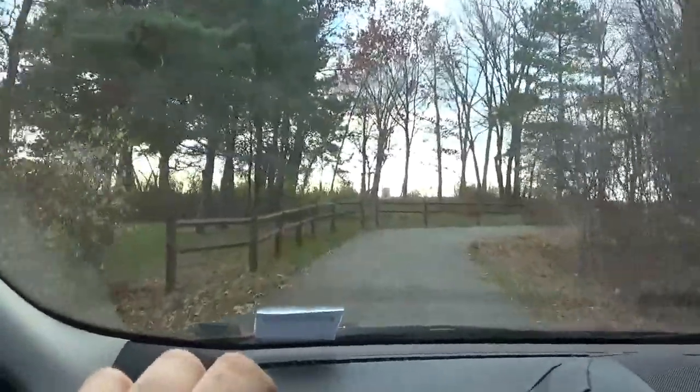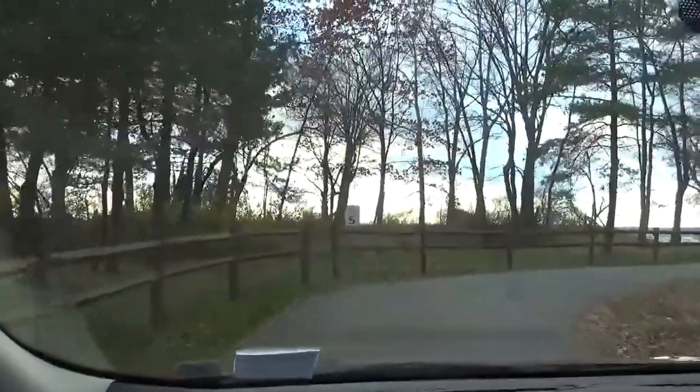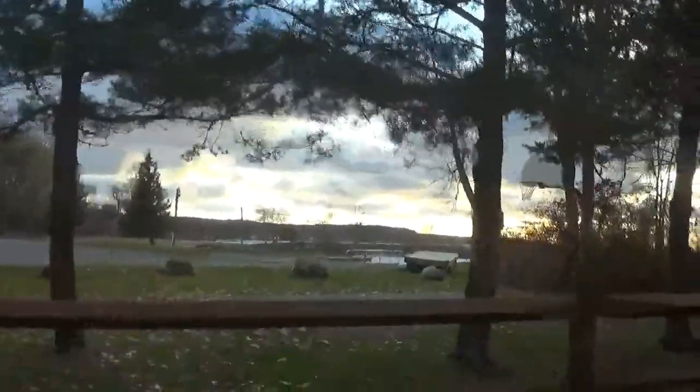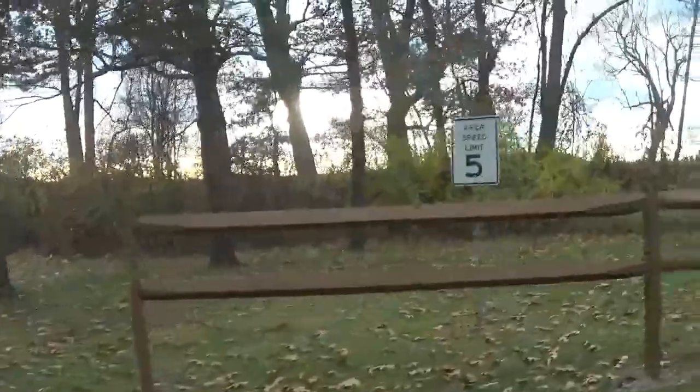I'm pretty sure these are the premier sites because they're right on the water's edge, it looks like. Play a little basketball right here next to that's a boat launch. We're getting there. We're headed that way. Speed limit signs off into the buckwheat.